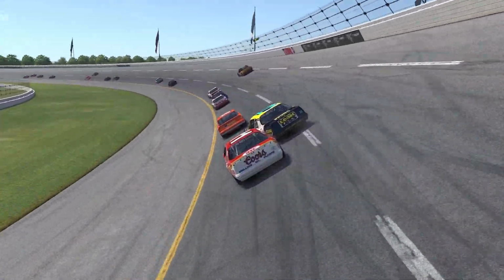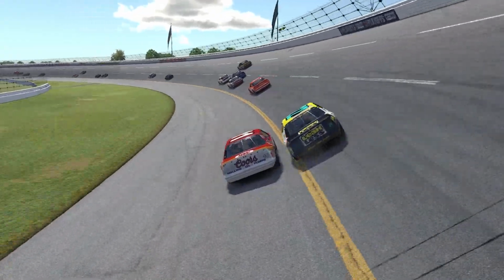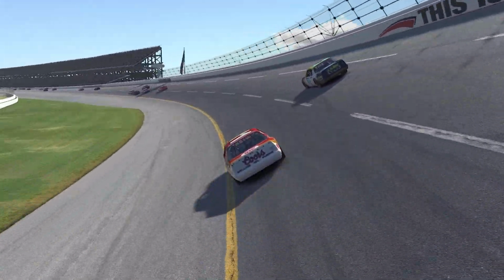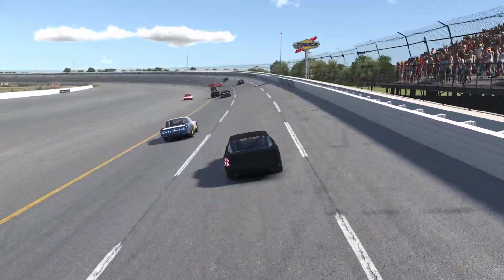The 11 not turning and just hooking the 22. 22 keeps it going. And they're good, and that's after the checkered.